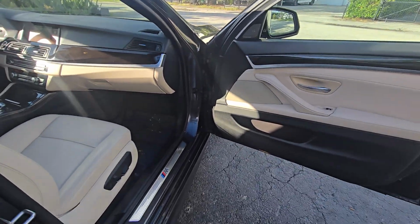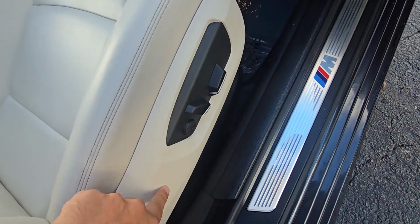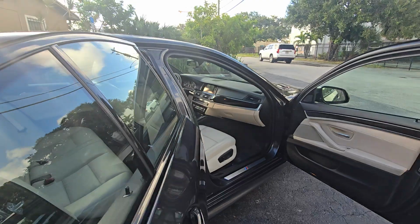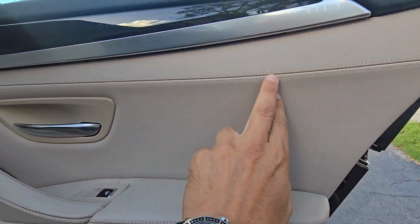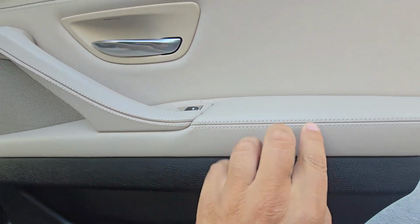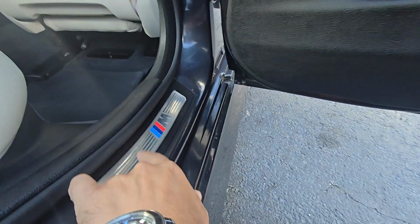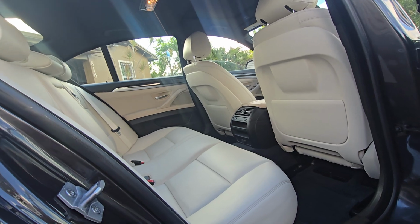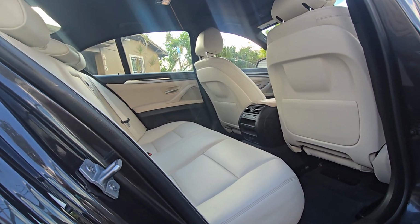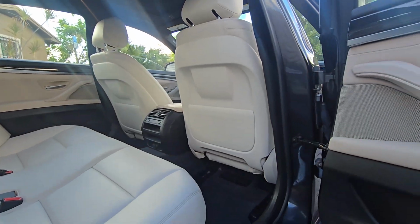You gotta listen to nice music. Okay, look at these. Actually, I don't know, white, black, it looks so cool here. M Sport, guys, M Sport. Take a look. Look at the stitches. Look at that. Gorgeous. This is a nicely made BMW. This one is nice, and it's not used up. You look at the car and the interior is not used up. Looks like a nice Italian sofa right there.